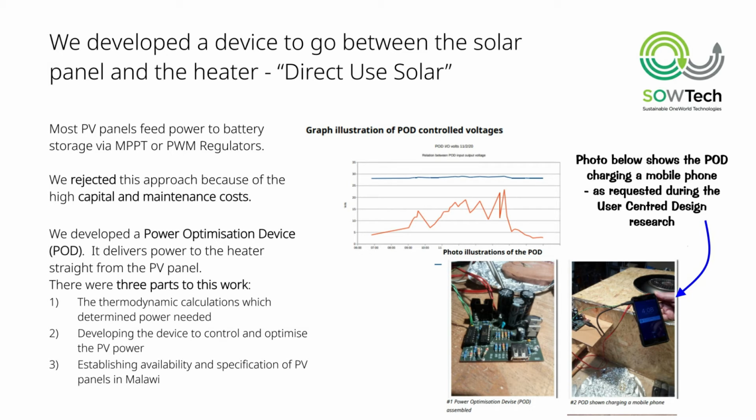There were three parts to this work: the thermodynamic calculations, the development of the power optimization device itself, and the research concerning the availability of PV panels and their specifications in Malawi. The graph illustrates the stable draw of voltage from the panel whilst delivering variable voltage to the heater, and the pod can charge a phone.